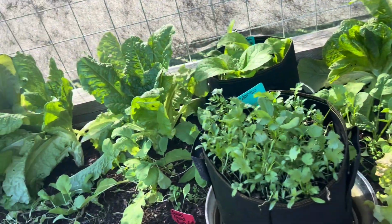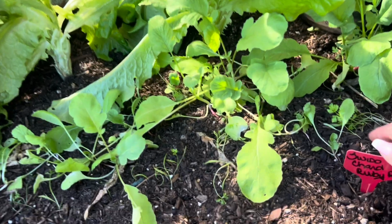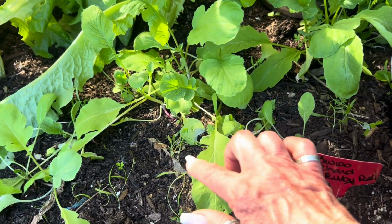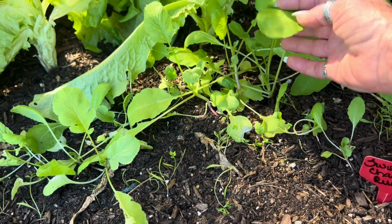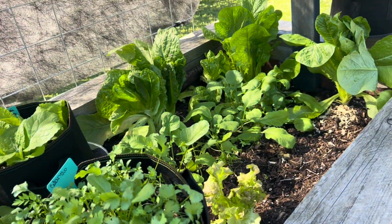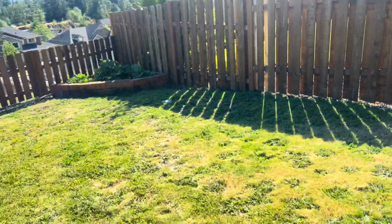I don't know. And I have some radishes and some oh wow, look at that, cilantro and carrots in here. I think it's getting too much shade, so I'm opening it up in the afternoon, but I don't want my lettuce to bolt.